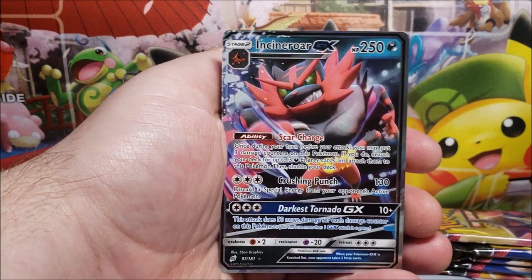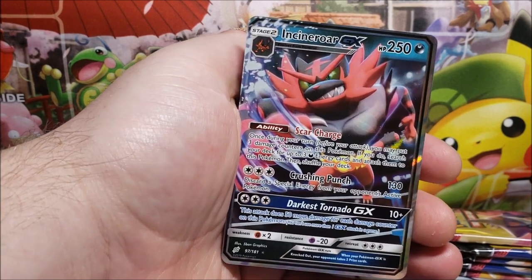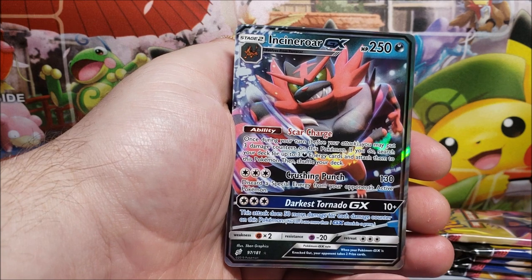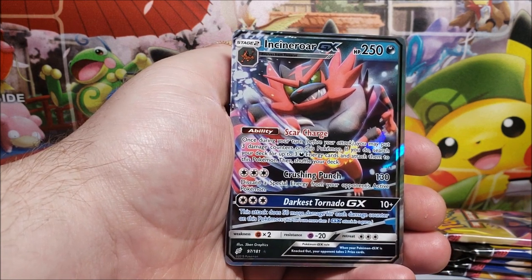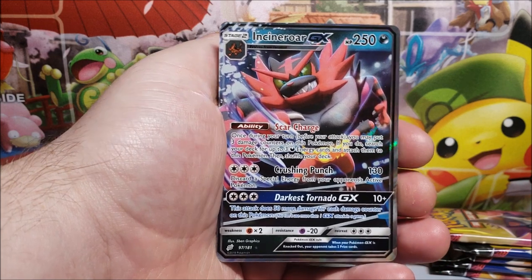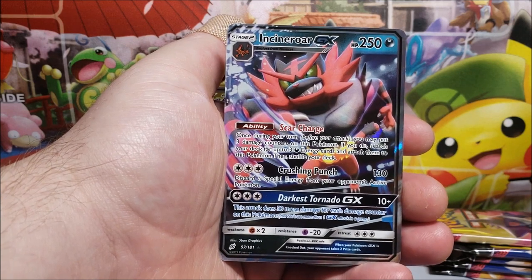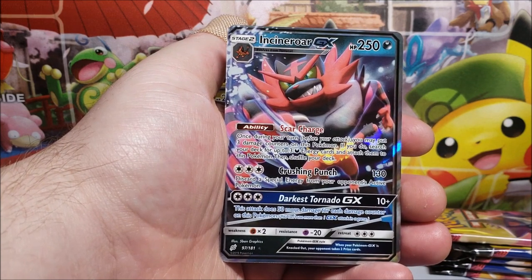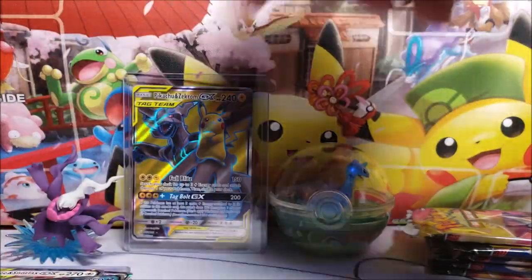Greninja Zoroark Tag Team does damage based off the amount of energies that you have on the board, the amount of dark energies. And Scar Charge allows you to put 3 damage counters and then search your deck for 3 dark energies. So it could actually be a really good accelerant for the deck. So it could be pretty cool. And Crushing Punch, 130 discard a special, is pretty sick, too. But that's awesome. That's awesome.